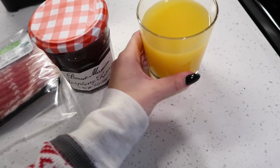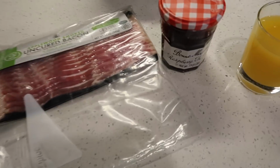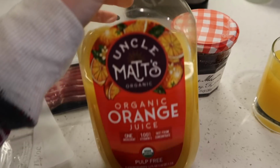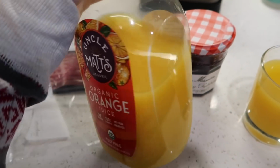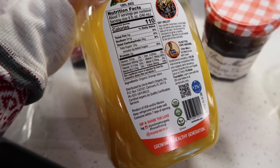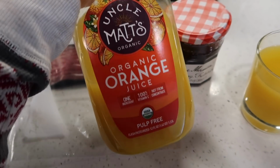And then also this orange juice, which you guys have probably seen other people post about, because that's how I saw it online. It's this Uncle Matt's organic orange juice, and it's so good, you guys. The reason it's so good is because it's only made with one ingredient, organic orange juice. So I would definitely recommend trying this out if you really like orange juice.